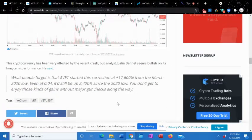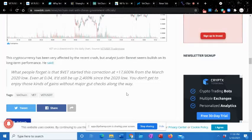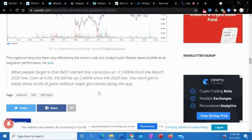What people forget is that VET started this correction at 17,600% up from the March 2020 low. Even at 4 cents, it'd still be up 2,400% since that low in 2020. So, yeah, you don't get to enjoy those kinds of gains without major gut checks along the way.